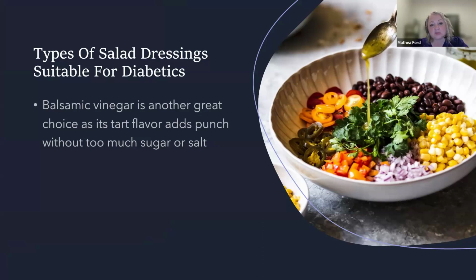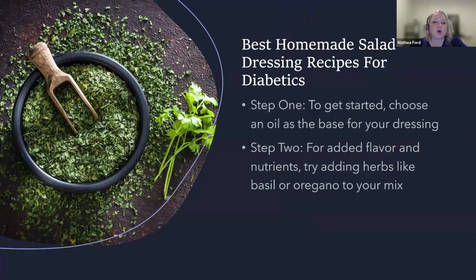Homemade diabetic salad dressing recipes can also provide an easy alternative with plenty of flavorful ingredients. No matter what you go for, finding the ideal balance between tartness and nutrition doesn't have to be difficult when making your healthy choices. Now, let's talk about some homemade recipes for diabetics.